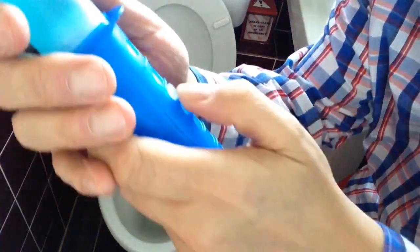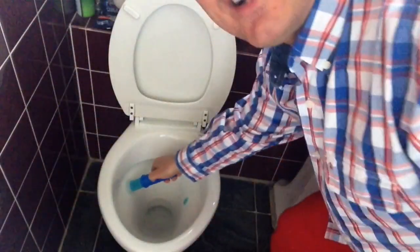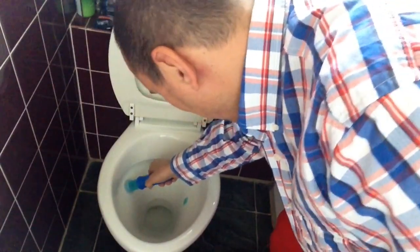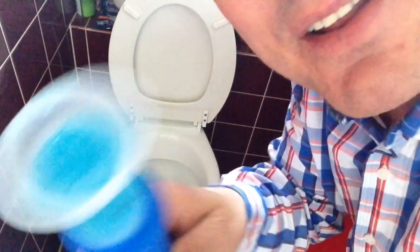So you take the top off, right, then you push this button in here, and you hold it on the side of the toilet, right? And then you remove, and a new one has arrived. Look at that little smelly, nice smell. I might actually stick one under each of my armpits for when I'm working, for when I start sweating.